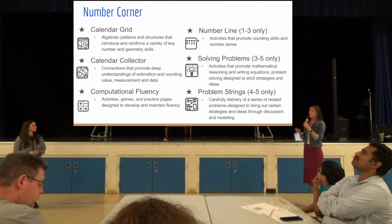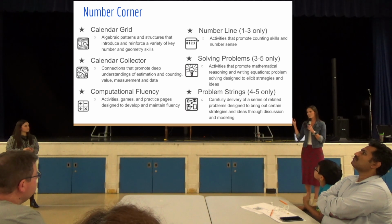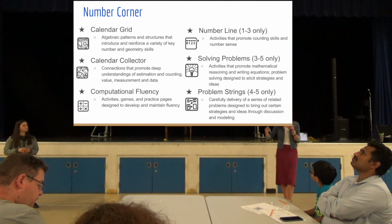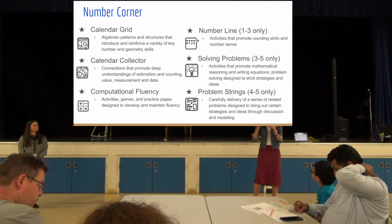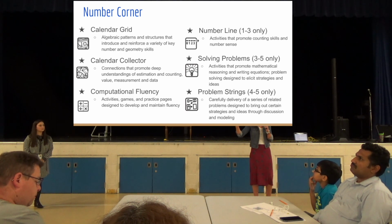The number line is for our younger grade levels, first through third. It's also pretty self-explanatory. The kids are counting things on the number line and watching it grow. I think second grade's working on decades. So every time they get to 10, something big happens. Really understanding how 10 gets into 100 and so on and so forth.